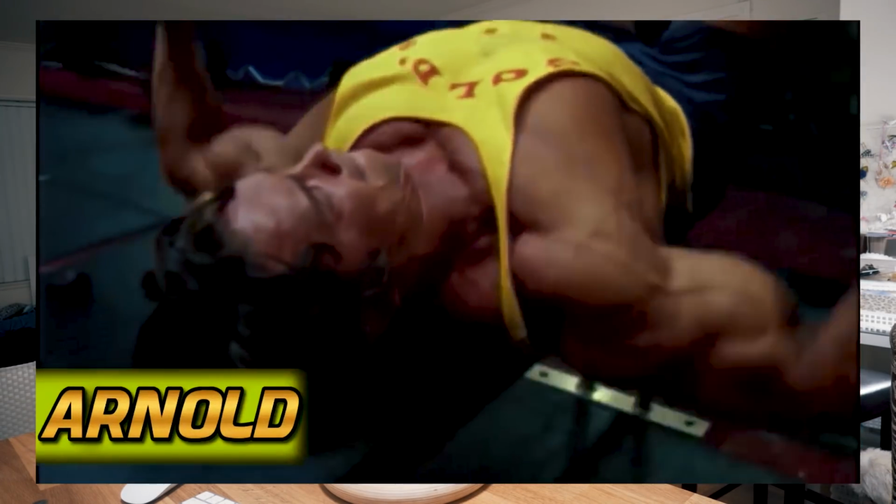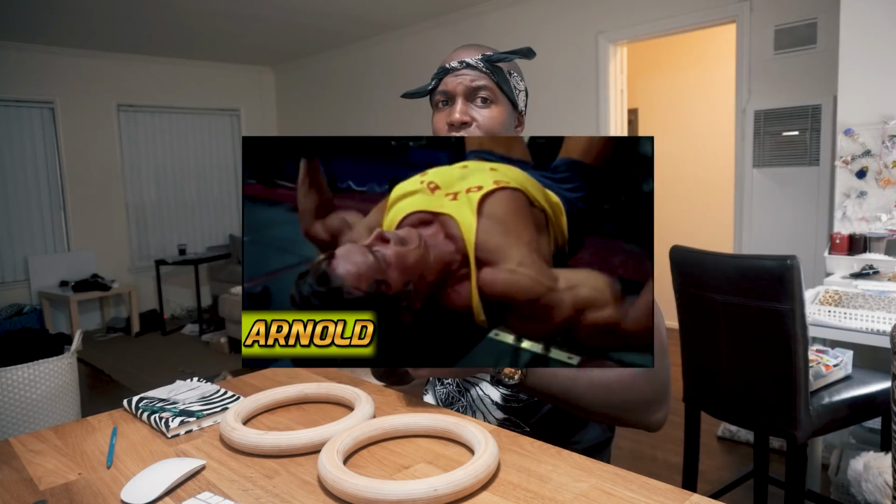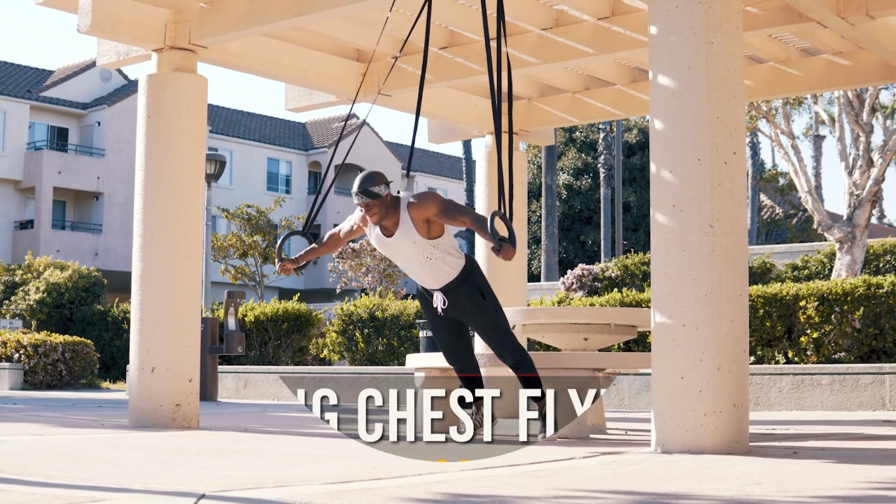So after that, it's now time to do some more isolation work. A very good way to isolate the pecs is by doing flies. Bodybuilders love this by doing dumbbell flies, but since we ain't using weights, we're gonna use the rings and we're gonna use something called a ring chest fly.